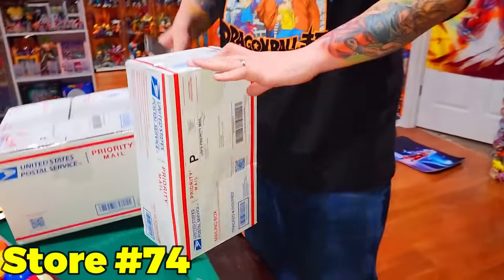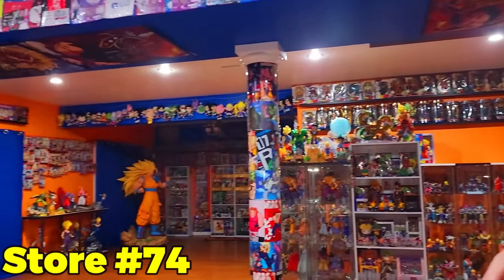Let's go to our boxes because honestly, I set these here a while ago and I really don't even remember what I bought. That's how bad it gets, you know? You gotta imagine we bought this much Dragon Ball stuff. Sometimes I just forget. I'm very irresponsible.